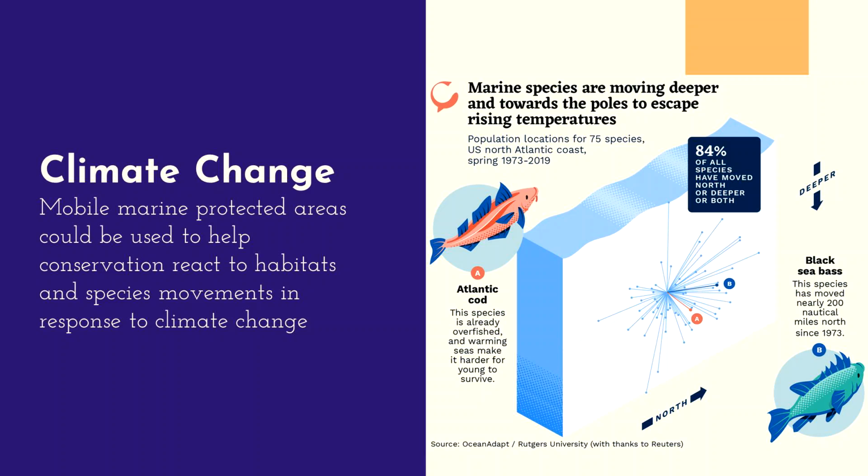This will help to future-proof the ocean conservation system against shifts due to climate change by leaning into and embracing change, by offering protection when key species or habitats shift outside of their current static protected area's boundaries. Instead of the species or habitat losing its protection when it moves, the protected area would move with it.